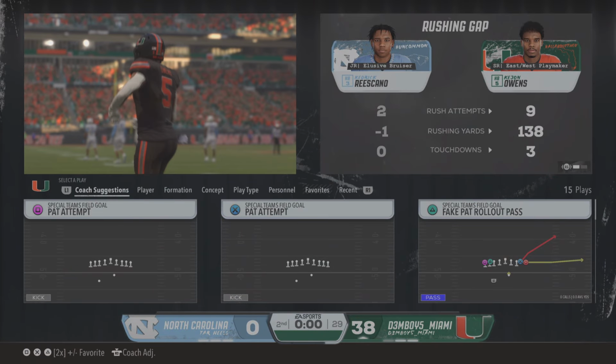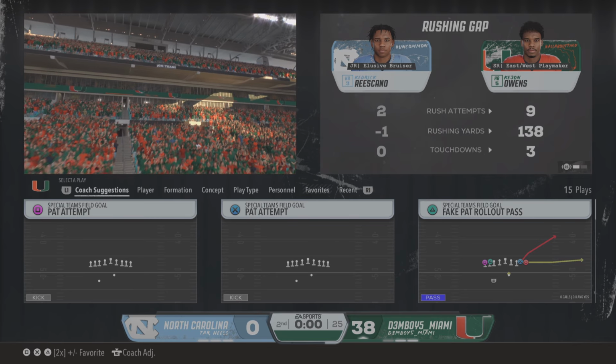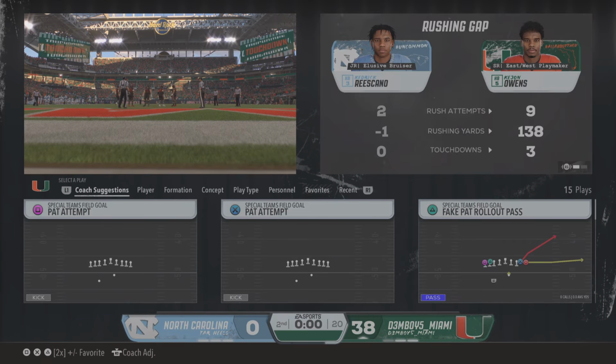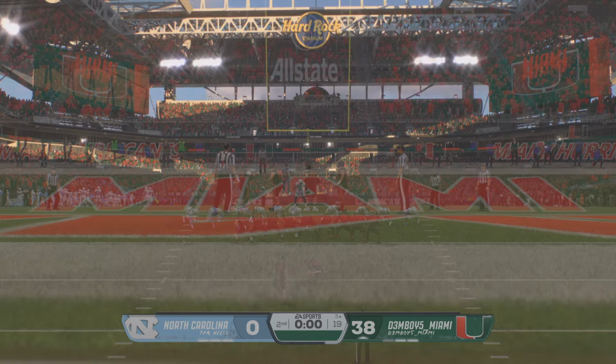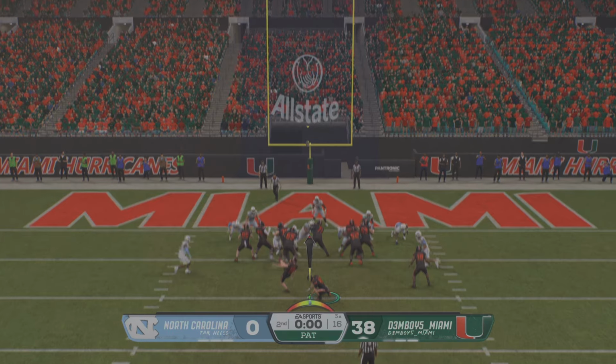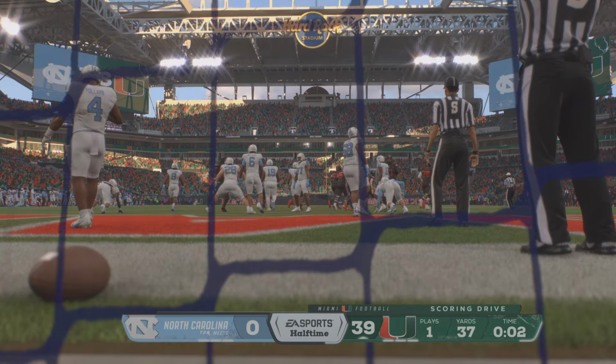I gotta tell you, this offense has done some really good things here in this first half, and that was so critical. Scoring on their last possession of the half, they're padding their lead, and they've put so much pressure now on the opponent. And with the extra point, they push the lead out a little further.